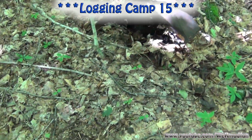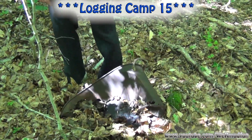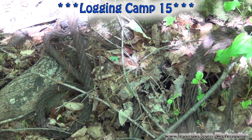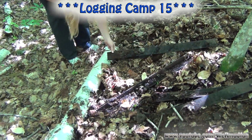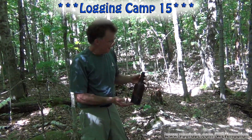I don't know if it's a cooking pot or a wash basin or what. I mean, it's crushed. And we're going to call this Camp 15. They say there's some cable here. Do not touch. I went down. My finger is bleeding now. It seems every time that we think we found a camp, we find an awful lot of artifacts out here that look like part of a railroad. So we found a bottle.